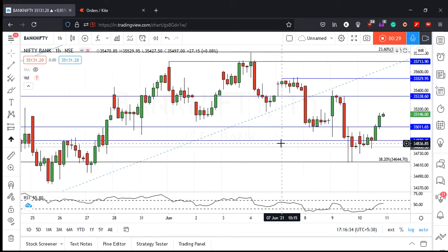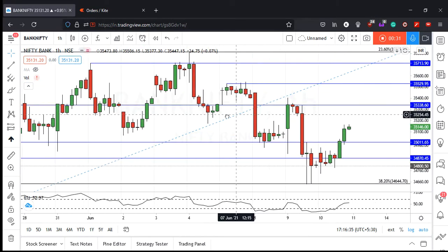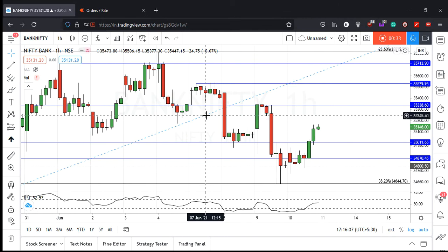But enough scrolling and enough zooming out and enough zooming in. We'll start with Nifty Bank Nifty under hopefully 8 minutes. Let's hope, with all the main stocks.